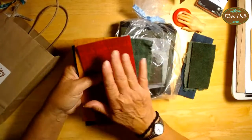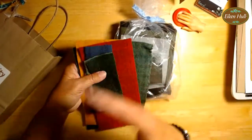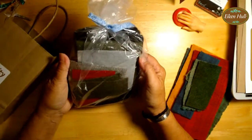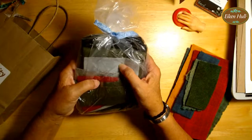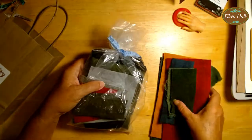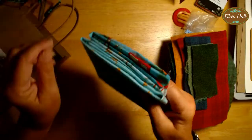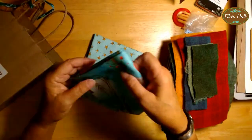So I have an idea for a class or a video for these. And these were $5 for the whole bag of scraps, so I got that too because I thought that light blue is kind of pretty. Then I got these, which are just beautiful.